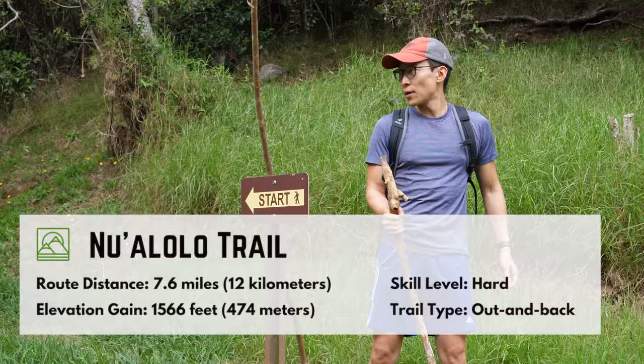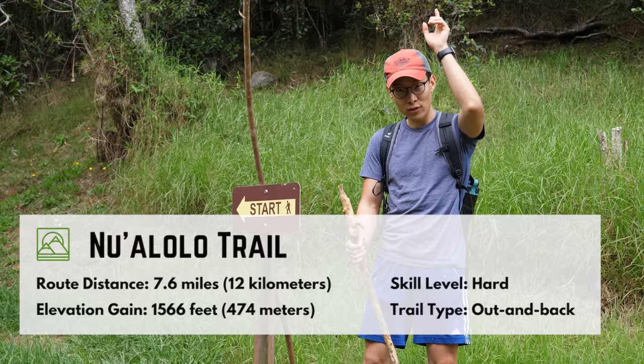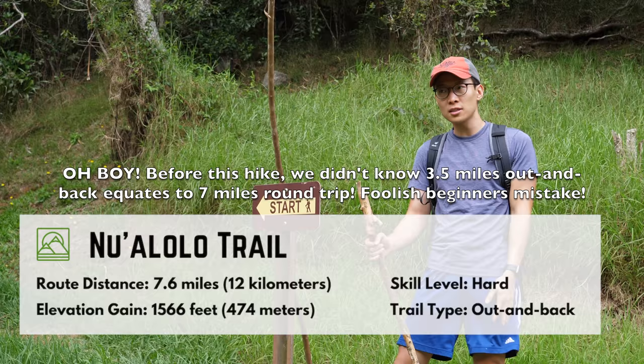All right, we are at the entrance of Nuolo Trail up here in the Waimea Canyons. First hike of our Hawaii trip. Napali Coast, unfortunately, is closed off, so we can't check those hikes out. But we actually heard a lot of great things about this one. It's about 3-4 miles. Should take about 3-4 hours round trip.